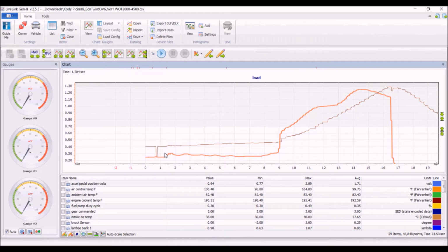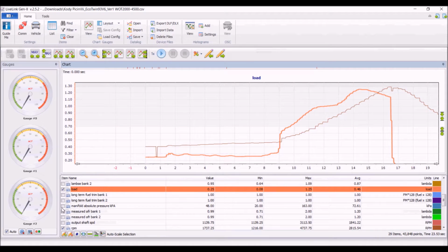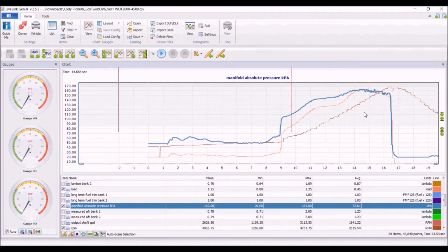And this thicker orange line will represent the load. I believe the thicker orange line is the load of the engine. So what we will look at is the manifold pressure, which is the boost. This is recorded in kilopascals, which is not usual for reading boost levels. So this translates to a max over here of about 8 to 9 pounds of boost.